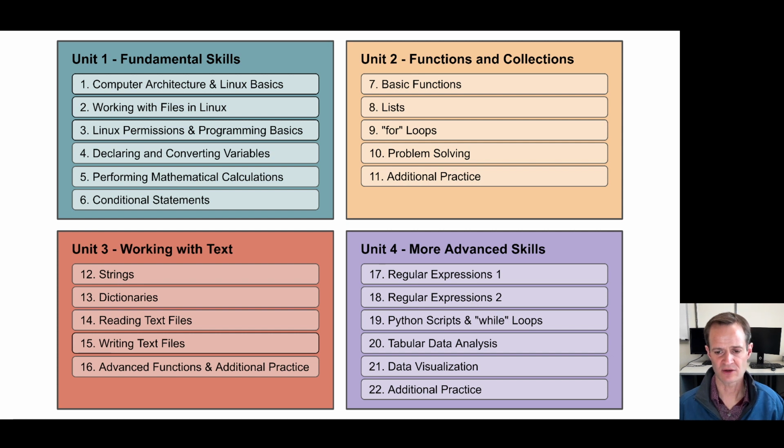And then in the last unit we give them exposure to regular expressions, working with Python scripts, so longer types of coding exercises. And then we give them a little bit of exposure to pandas as an external module that they can use for analyzing tabular data, as well as Seaborn that they can use for creating simple graphs. We don't really go very deep on that. They have an opportunity to learn those skills in more depth later, but we give them at least some foundation or some taste of what they can do with Python beyond just the simple kinds of things.